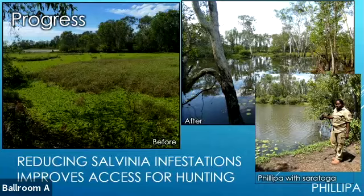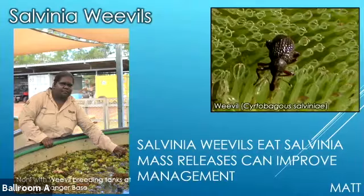Because of the amount of the animals that have come back, this is a good indicator of a healthy system. So part of our program, we've got 8 breeding tanks. They're 12,000 litre tanks at our ranger yard. We collect the Salvinia from the wild, put it in the tanks and grow the weevils up. Each tank has about 4,000 weevils in it before we release them.